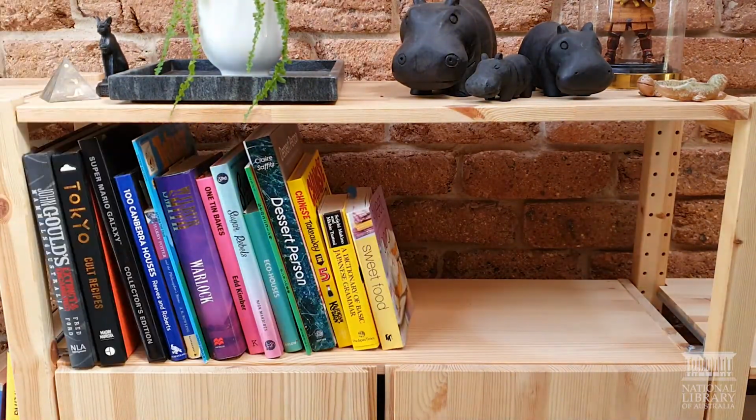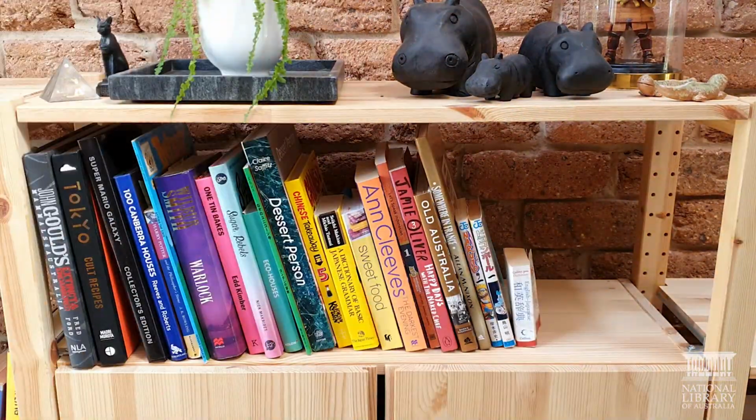There's so many ways we can organise things, and everyone has their favourite way of doing it. Ask some people you know how they like things organised. Perhaps you might be surprised by the answer.